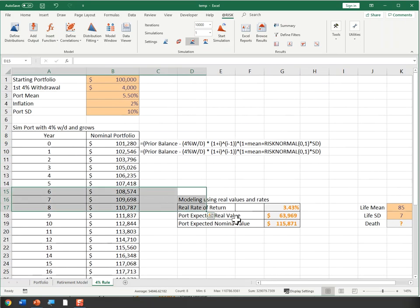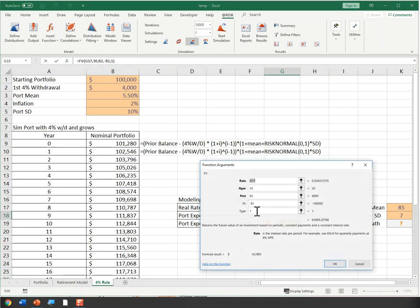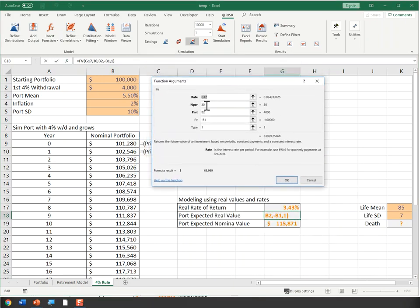So there's my 5.5% at 2% inflation is a real rate of return of 3.43. And then I could do a calculation here. How much money will I have in the future, a future value, if I have a real rate of return of 3.43 for 30 years and a payment of $4,000 and I have $100,000 present value in my portfolio? That tells me that I should have $63,969 in the future. However, this is the real rate of return.